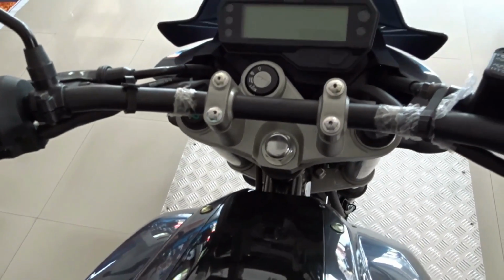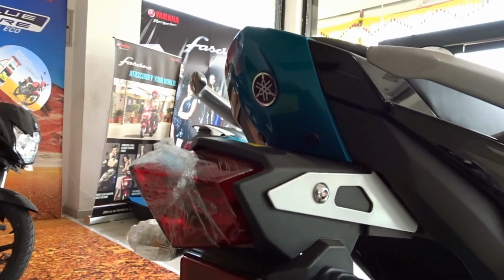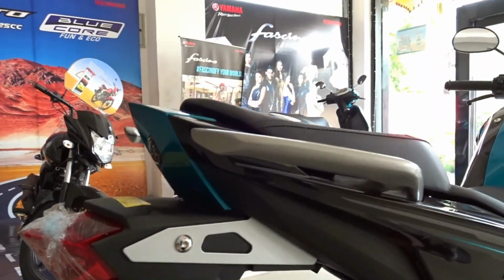Design wise, the FZS V2 with the new paint schemes looks absolutely stunning and gorgeous. You can check out my new paint schemes video by clicking on the link appearing on the screen right now.